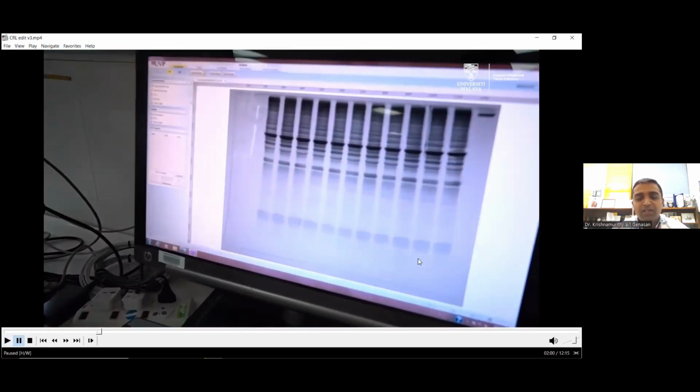And this gel dot comes with its software, which gives very clear band images that you can see here.